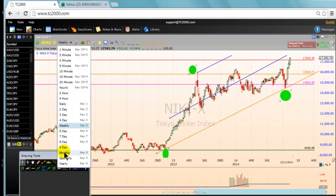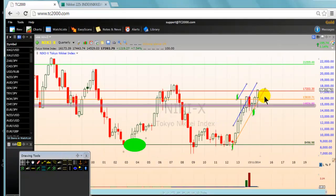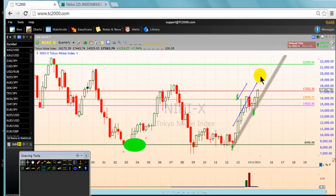Let's go now to the quarterly chart and see. You see my orange line that I draw on the weekly chart. We can extend it into the future. So we are waiting for it to display a higher high, break a previous resistance on the left-hand side, and then pull back and retest the orange line, display a new higher high, and then pull back and retest the orange line.